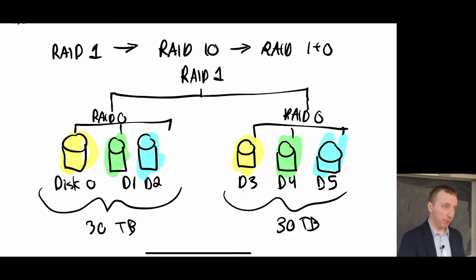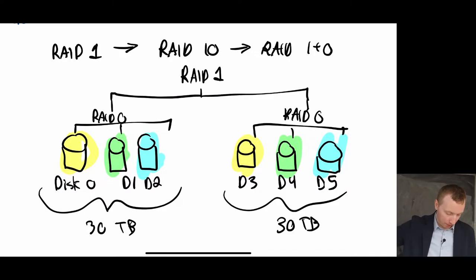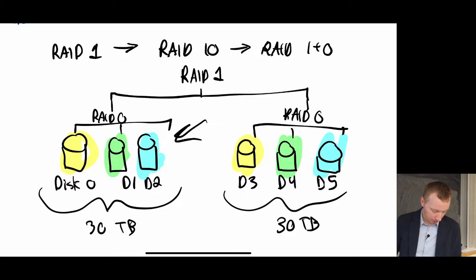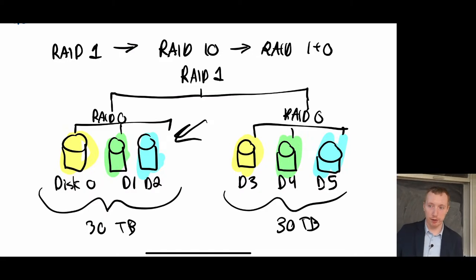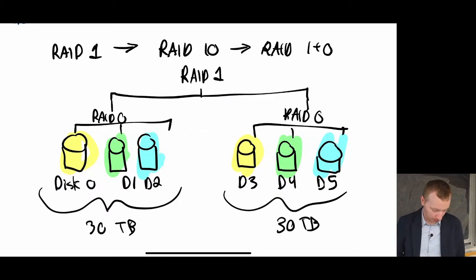In terms of read performance, I could read a bit from all six of them at the same time, so I'd get six times. But in terms of write performance, I would get two times faster, or, two or three, crap. Would it be two or three? Three. Yeah, it would be three, because I'd get the speedup from writing to the RAID 0. I could write to all three of them in parallel, and I could do that in parallel with the other RAID 0. So I would get three times the write performance in this case.